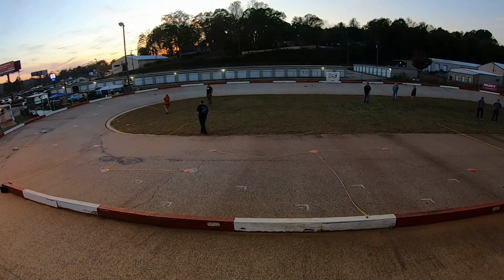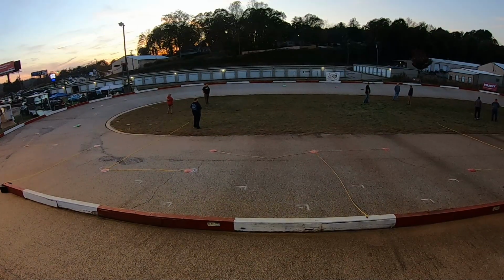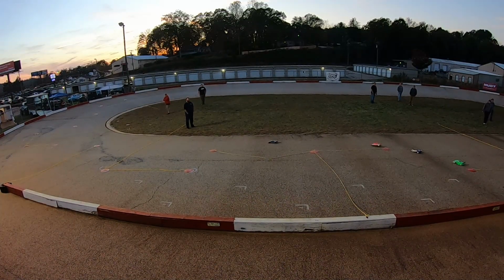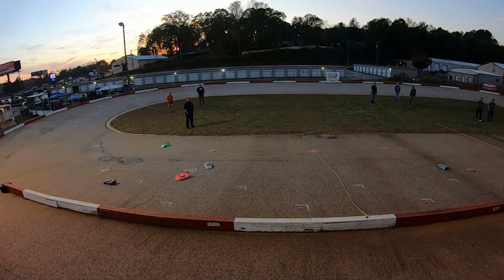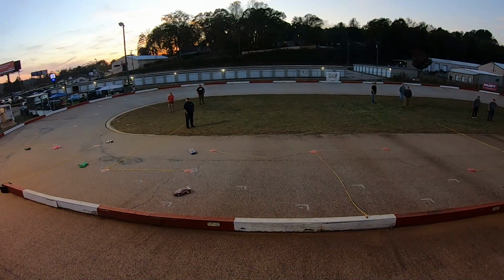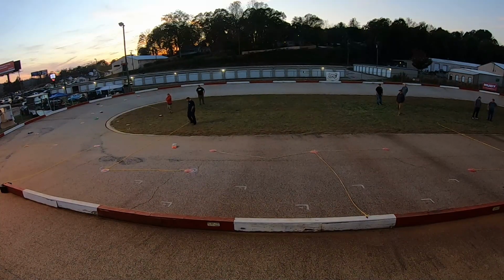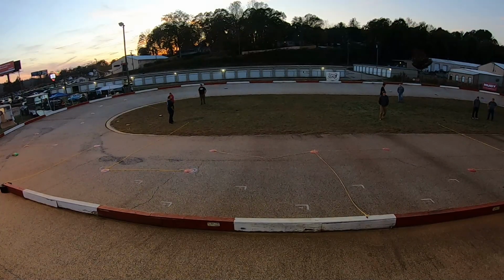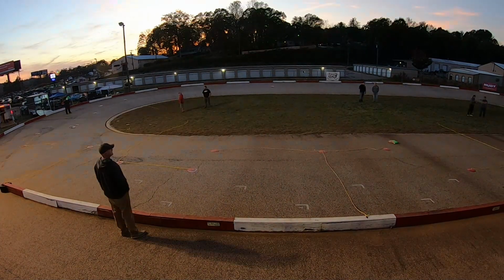We got Robert Moore down the backstretch trying to keep Scott White behind him. Scott going to get by him, though, as they come across the start-finish line. Oh, and then Robert taps him. Oh, man. Still showing Scott White in the lead right now. Steve Thornton in fourth place, followed by Purple Panda in fifth place.